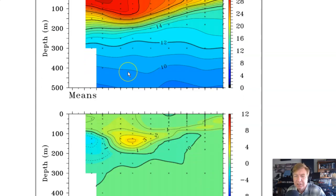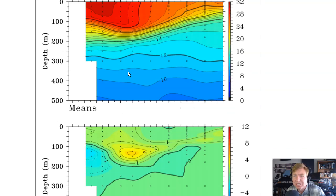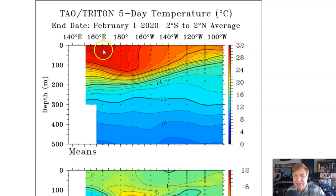Oh, there's the scale. Sorry. It's about 30 degrees, something like a 30-degree isotherm right here. Anyway, if you really want to do it, multiply 30 by 1.8 and add 32, and you'll get the temperature in Fahrenheit. All right, so 30-degree isotherm here. It's actually moving to the east a little.